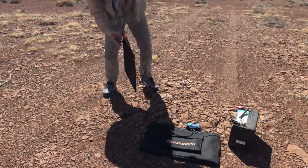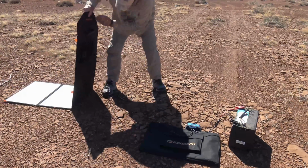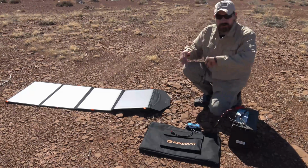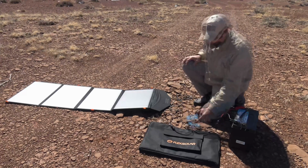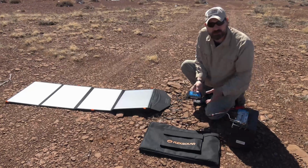So it's a pretty simple, straightforward process. Just lay this thing down, something like this. We will come to the charge controller here, plug that Anderson in, and at this point, we can now generate power to charge this deep cycle battery.